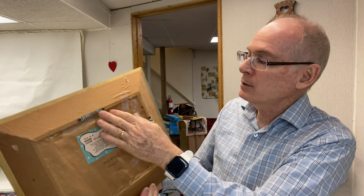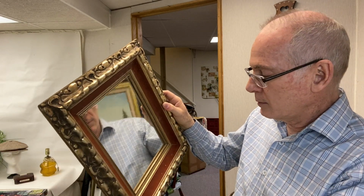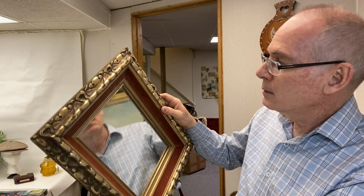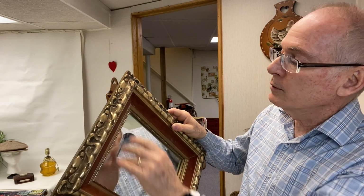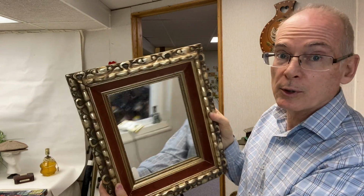So this is designed so you can hang it either direction. And it's in great condition. This is a flocked internal part with just a little bit of dirt on it, but otherwise, minimal knocks and dings. So that was exciting.